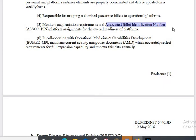I assume that means we have a member deployed on a ship, there's a certain serial number for that one billet, and whoever's deployed gets that serial number. I think that's how that works, but I'm not really sure. So if you're a deployment pro, I would really appreciate it if you can comment what the associated billet identification number means.